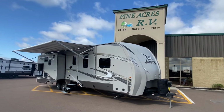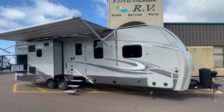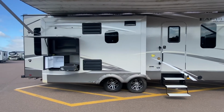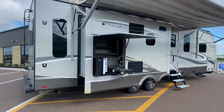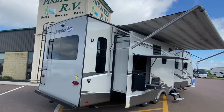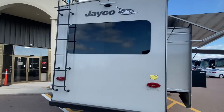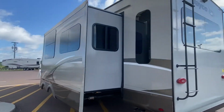It's Pine Acres in Moncton here coming at you with their recent arrival. This is a Jayco Eagle half-ton towable luxury unit. This is a couple unit with opposing rear slides. This is awesome, and I have to say, Jayco builds a good product, nothing above and beyond from other manufacturers, but this Jayco Eagle, definitely there's a difference. Let's go take a look.